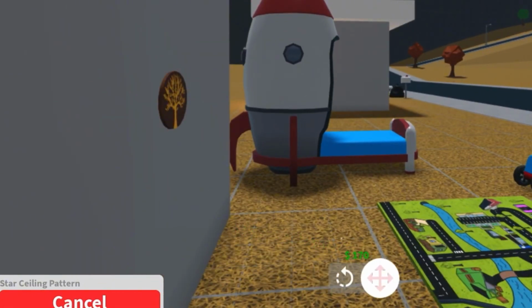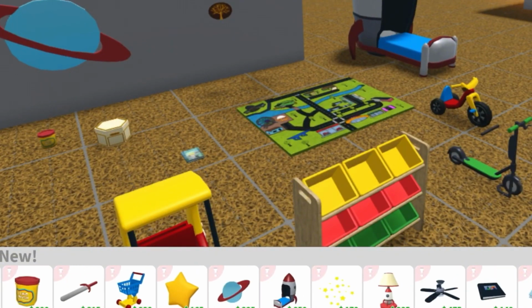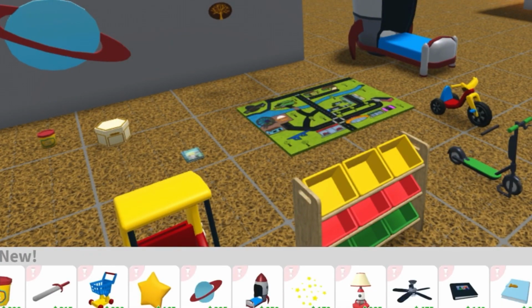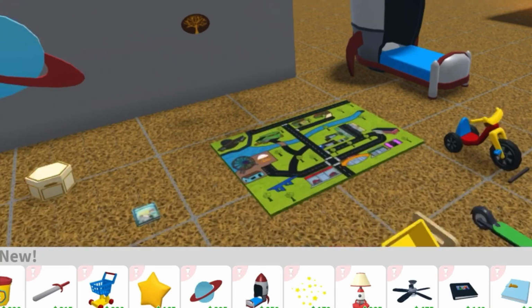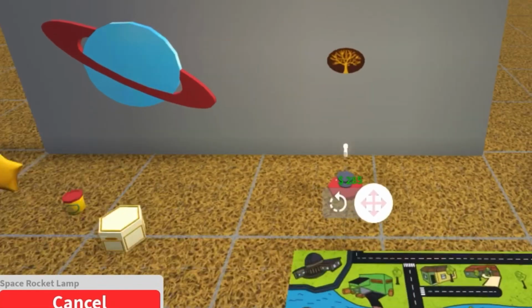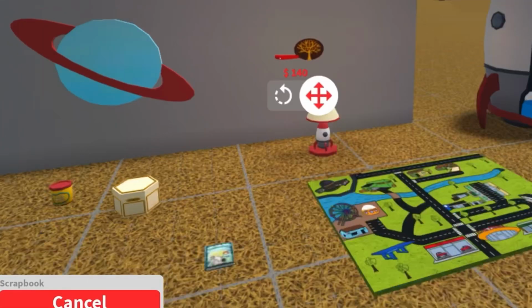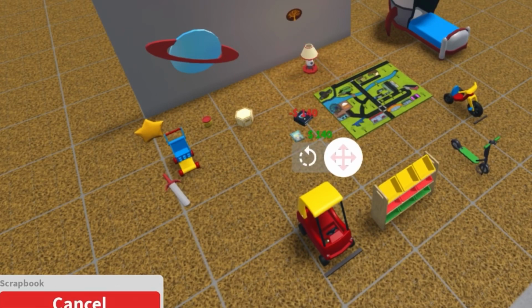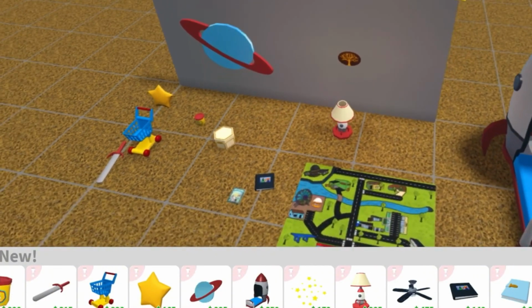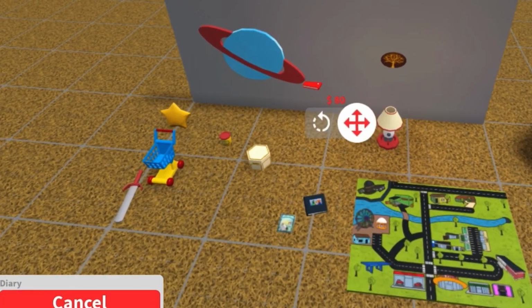I see a little bit of a space theme going along, but I thought it was supposed to be a castle theme or something. I guess we could call this a kid update or whatever. But yeah, this seems like most of the stuff so far. What is this? A rocket lamp. Yeah, I'm getting a space update here. And what is this, a scrapbook? Oh, that actually gives me an idea. I kind of want to make a scrapbook now.